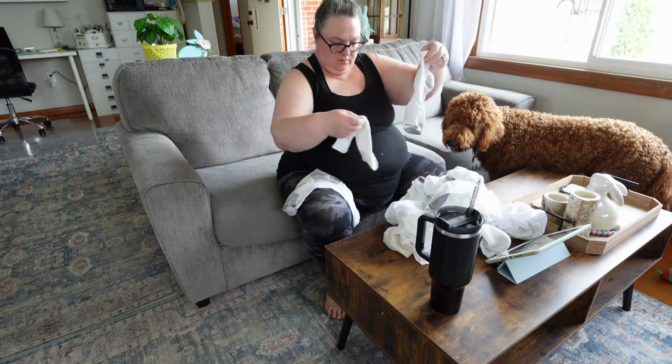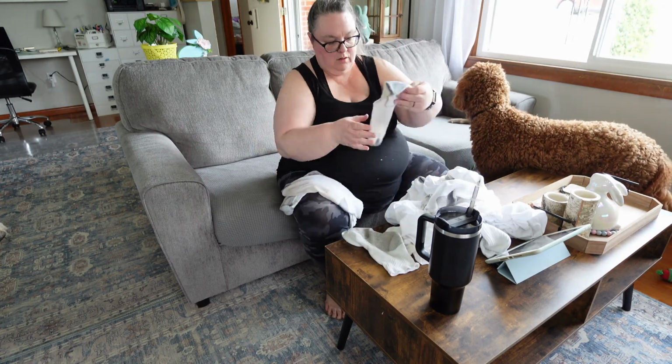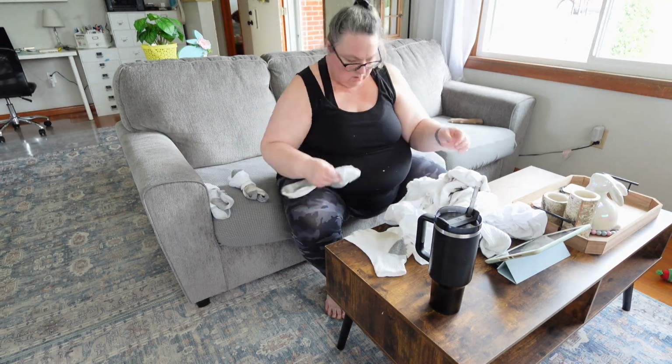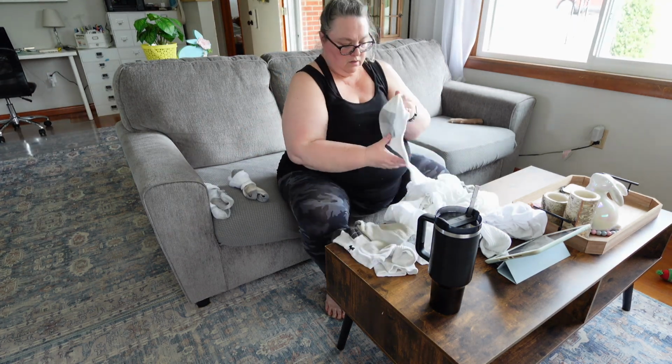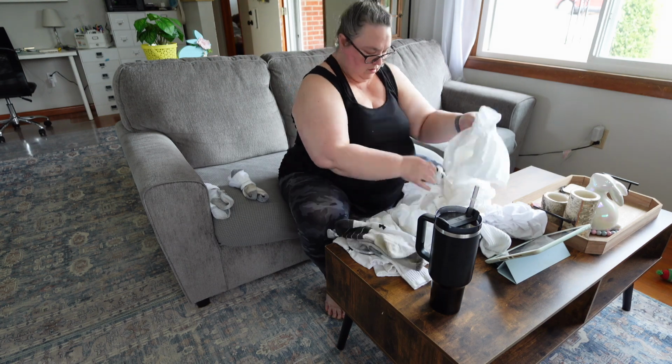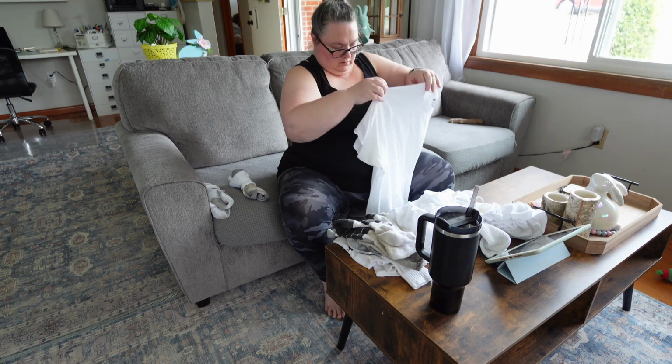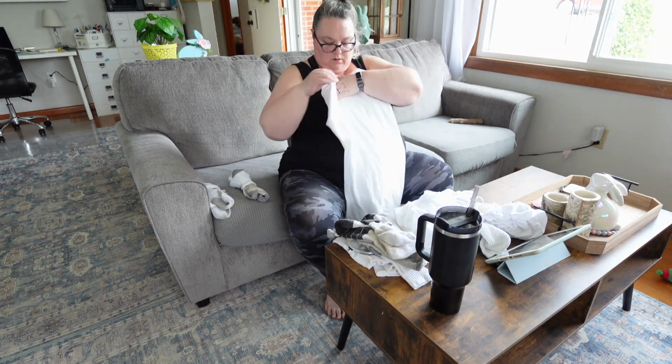All right, we have about a minute left, and I am going to fold these white clothes of my husband's that I had to get out of the dryer. But don't check out just yet, because I do give you a sneak peek of a few of the things I got for my youngest son's room. So it'll give you a little bit of a sneak peek of what's coming on Thursday.